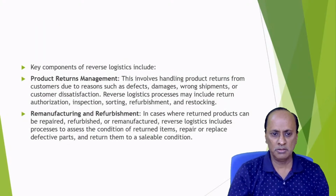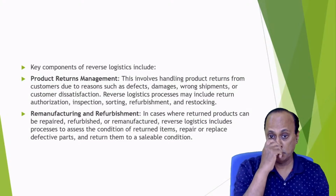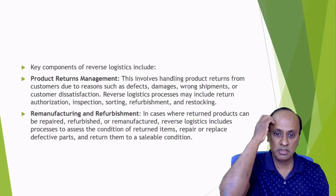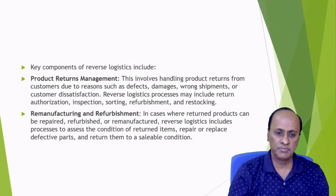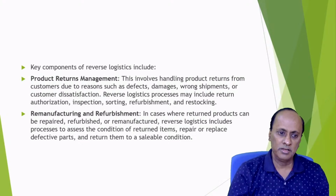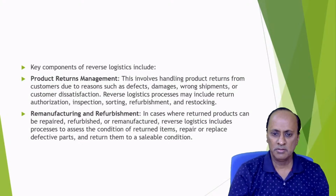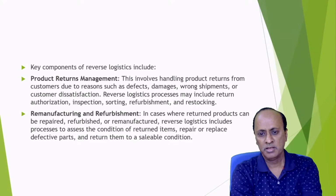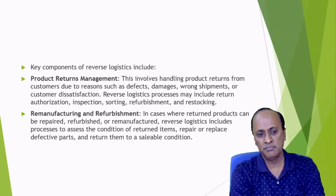So the key components of reverse logistics include product return management. This involves handling product returns from the customers due to reasons such as defects, damages, wrong shipments, or customer dissatisfaction. The reverse logistics process may include return authorization, inspection, sorting, refurbishment, and restocking. Remanufacturing and refurbishment in cases where returned products can be repaired, refurbished, or remanufactured. Reverse logistics includes processes to assess the condition of the returned items, repair or replace defective parts, and return them to sellable condition.